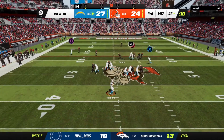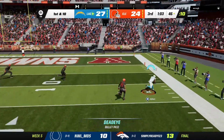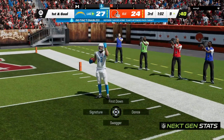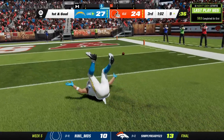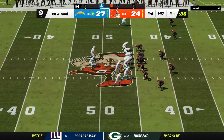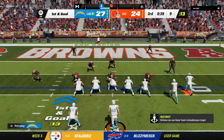Herbert. He's got a man complete. And he'll head out of bounds inside the 10. Mark him down at the 9. And give him a gain of 37. In today's NFL, we talk about quarterbacks and their speed and accuracy, but there's still something about a guy slinging one downfield.